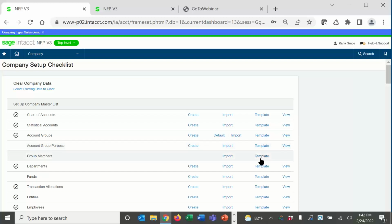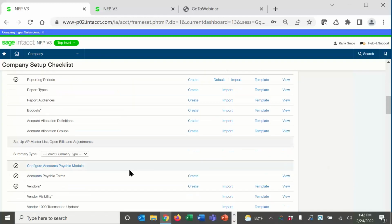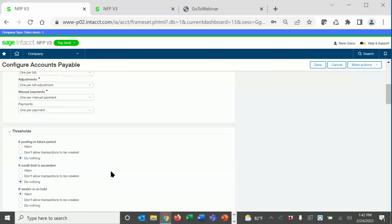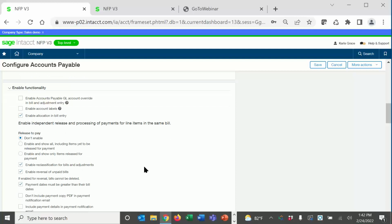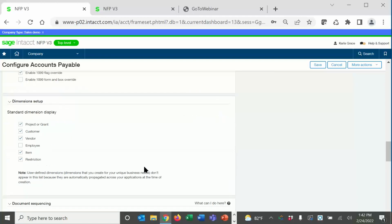When you look at these different templates, this is a way for you to populate the template and then upload information so you're not rekeying all of that information. When you look at some of the configurations that you can personalize, in every application you can come in and turn functionality on and off. In accounts payable, you'll set up some of that functionality to say, do you need to have credit limits? Do you need to be able to put vendors on hold? How do you want the dating to work if you're dating something in a future period? So turning on and turning off functionality is what you'll do in each one of these configuration screens.